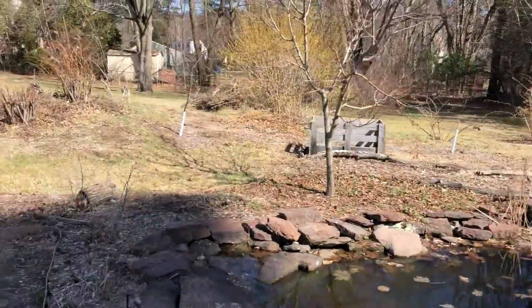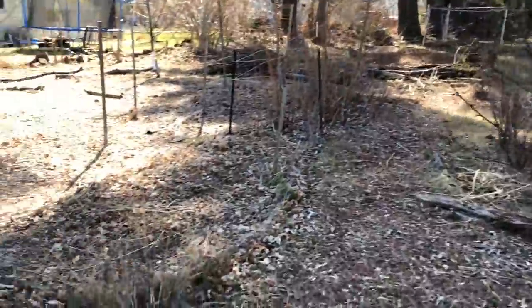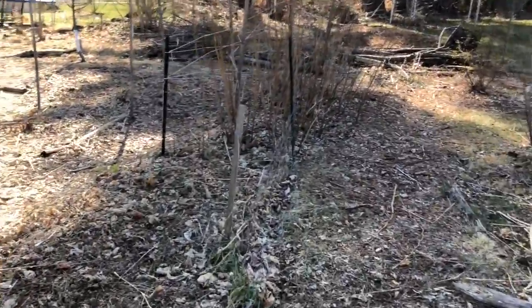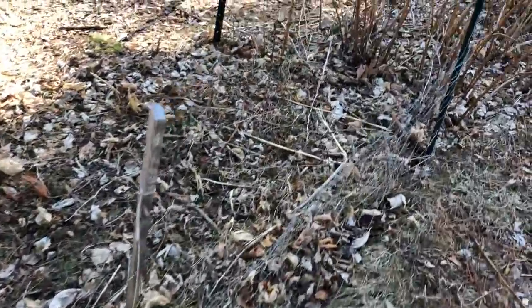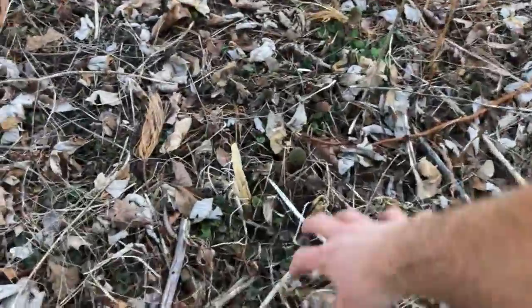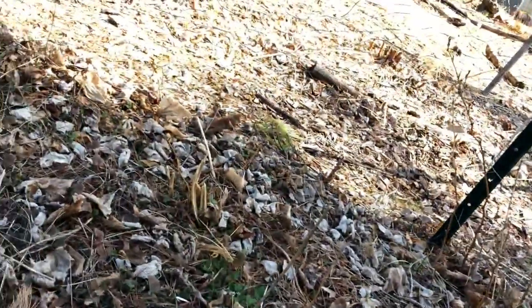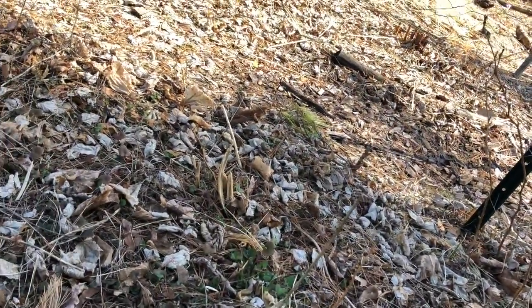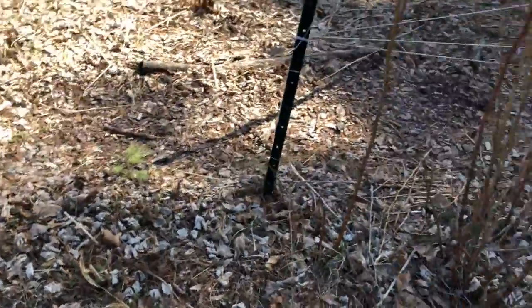So kind of as we go further and farther back, we have different types of plants that maybe get a little more unique and diverse. So this is our asparagus patch, which we're still maybe a couple weeks away from asparagus. So this is probably the first edible plant that we'll get throughout the year, but it's probably April before we'll get that.